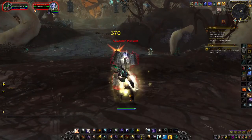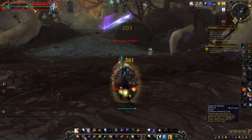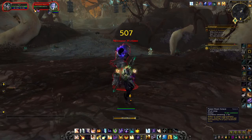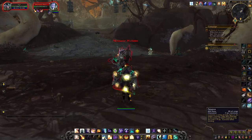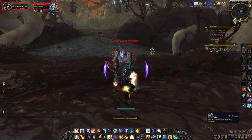I think we're going to have to fight here. The Morsworn Mutilator didn't want us to have the pretty little flowy herb. I want my pretty flowies! So we're going to have to fight here for it, and then we'll go and see if we can find Roh-Suir about relics.